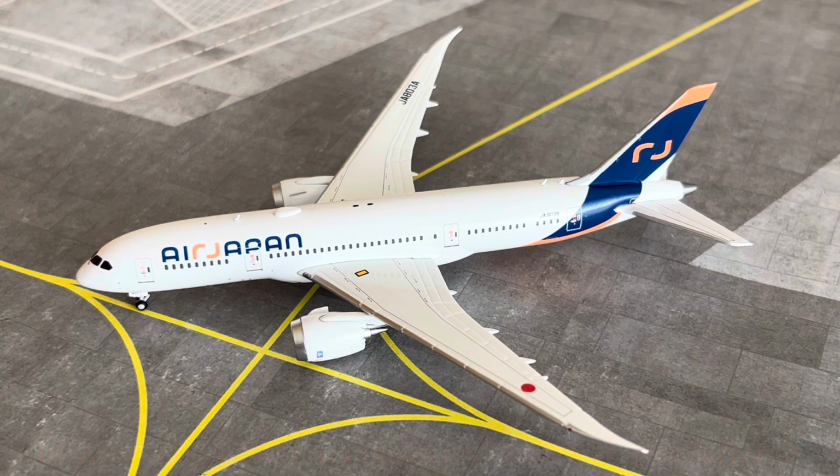Cannot wait to unbox that on the channel as well, and of course do model reviews of either of them, as of course they are brand new airlines into my collection. Cannot wait to see what the Austrian 787 looks like, as of course red is my favourite colour. All of my branding on my social media is red, so I hope that makes sense for you guys.